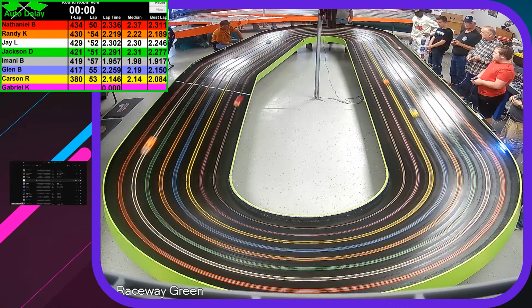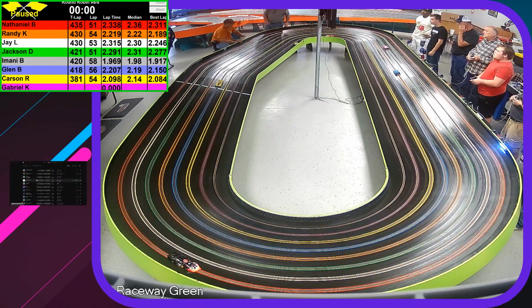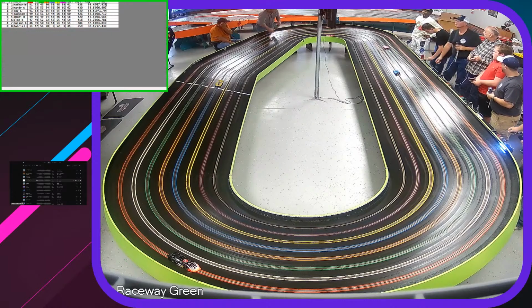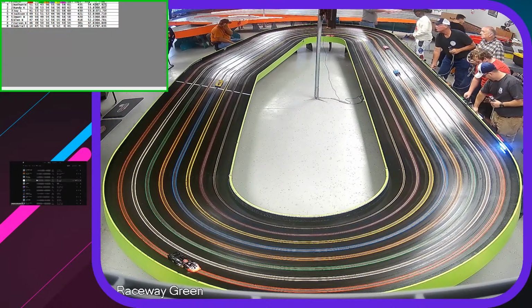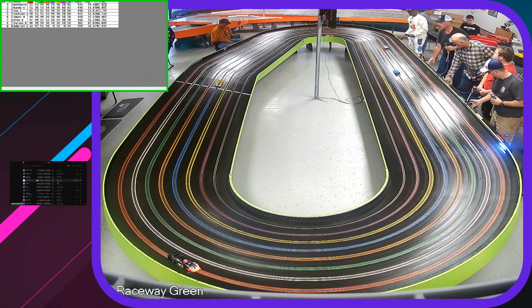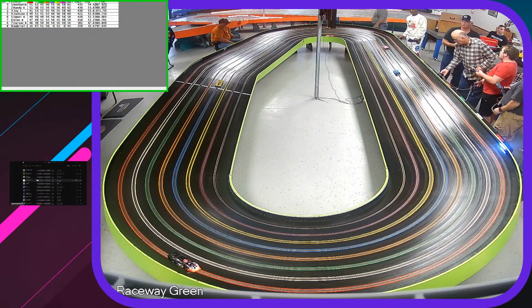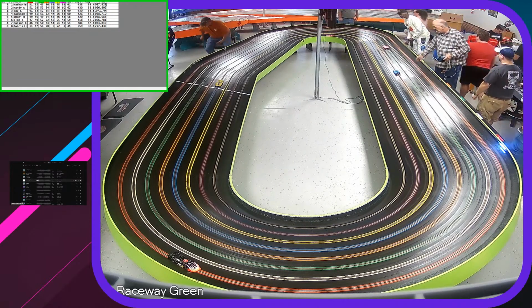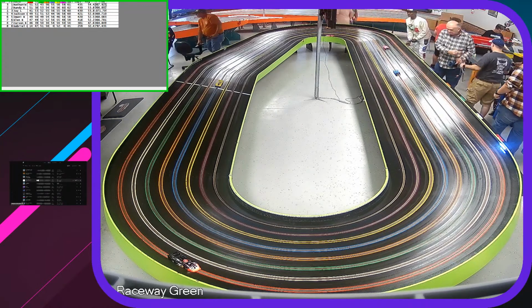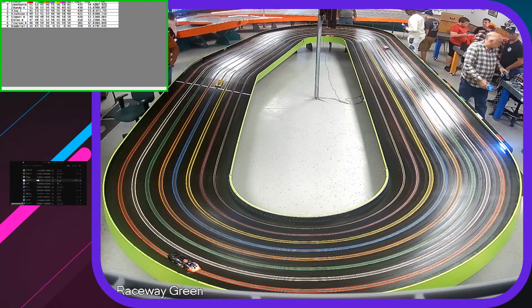All right. Nathaniel, Randy, and Jay, line up for your podium picture. All right, so Nathaniel, Randy, and Jay Latham going to get their podium picture. We can see that we got one finished on the same lane here, Randy and Jay.